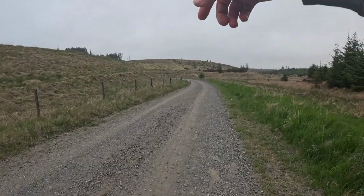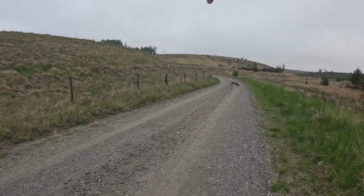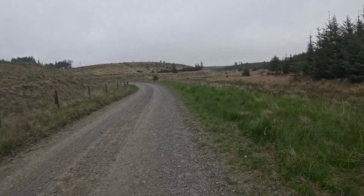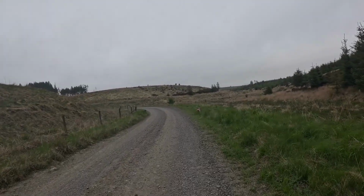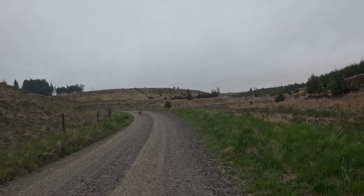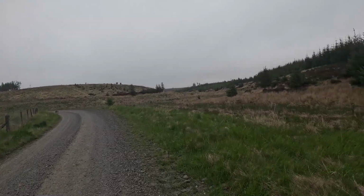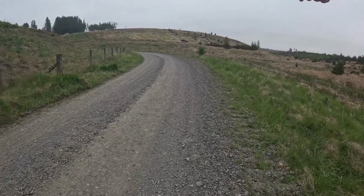Post with the marker on it. That's where I'm going, up there. So I've got to go further out to the left, then turn right and get onto that track and go round the corner there. Right, so this wire fence on my right is going all the way down there to them gate posts down the bottom there.